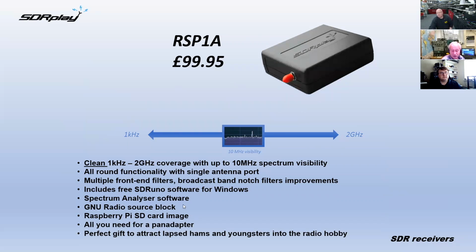So things like the spectrum analyzer software, GNU Radio source blocks, working with Raspberry Pi. And this entry-level product is all you need if you just want to have a pan adapter and you're happy with just one antenna input.